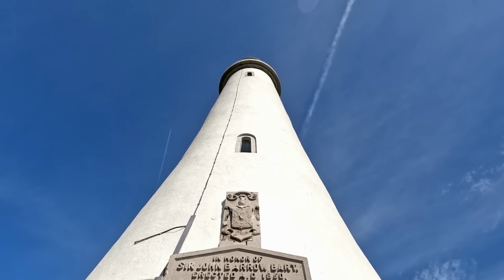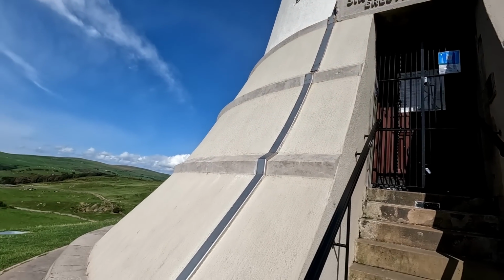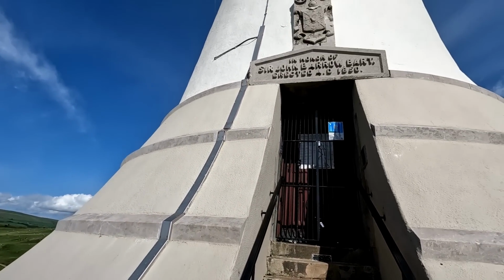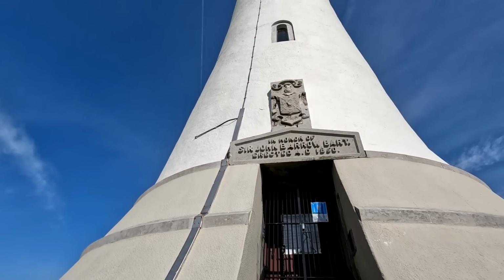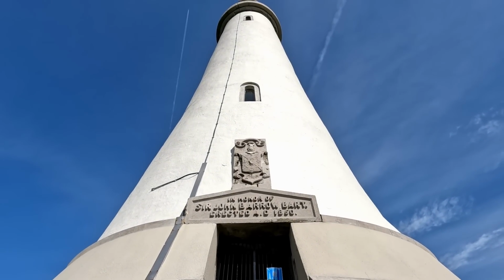The metal strip you see there is a lightning conductor. This tower was struck by lightning while it was still being constructed. Obviously, being the highest point for miles around, it is a common target for lightning.